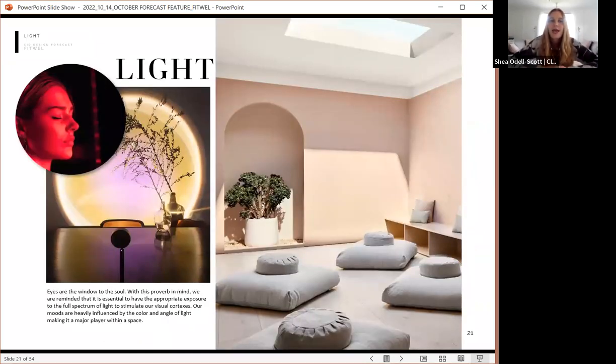And then last, looking at light. So we know that it's essential to have the appropriate exposure to the full spectrum of light, and that stimulates our visual cortexes. Our moods are heavily influenced by the color and the angle of light, and it's a major player within space, which is something that we as designers all know. Actually, we as humans all know.